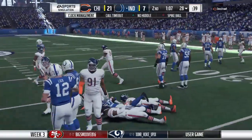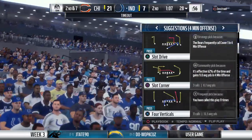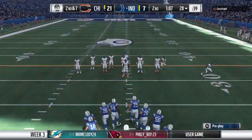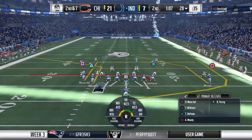And not a whole lot doing there as he'll get it up to about the 28-yard line. Now the Bears electing to call a timeout defensively. It's just their first, so they'll have 2 remaining here before we get to halftime.